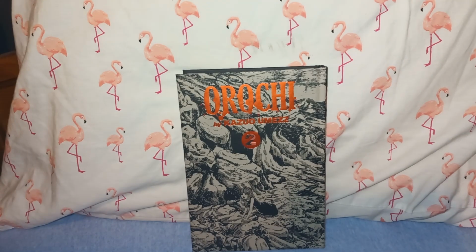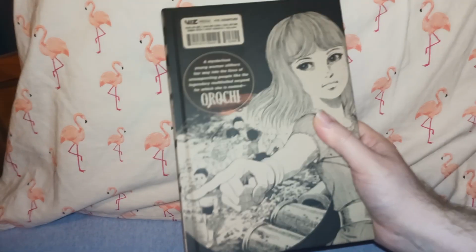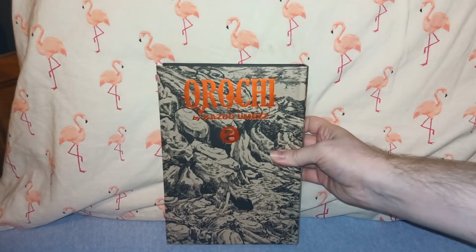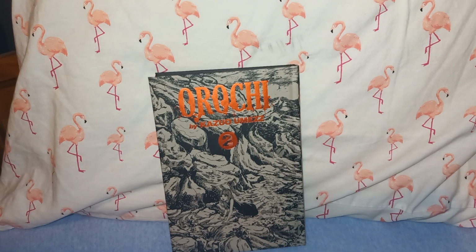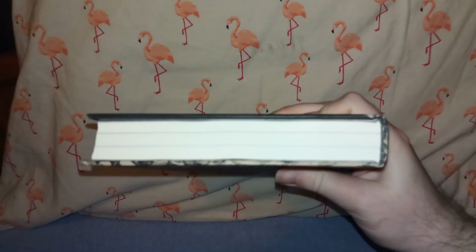Then I got Orochi by Kazuo Umezu. This is volume 2, again by Viz. This is a really great horror series about this girl who's kind of like a supernatural being almost, and she exists in each story. There's 3 stories contained in this one.